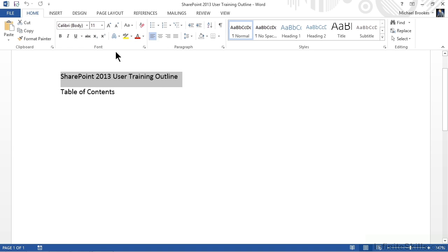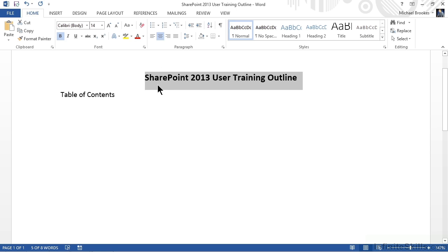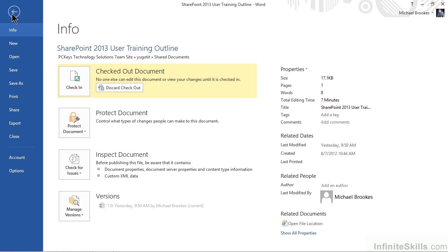So I'll go ahead and make the title a little bit bigger and bold and maybe put it in the middle just to change it a little bit. Now, I want to point out that we do have a lot of features available from within Office because things are integrated. So if we click on File and go to the Backstage, we can see that this is the name of the document and that it's actually coming from the team site in the You Got It subsite in the Shared Documents folder. We also can see the option to work with checkout right from here.